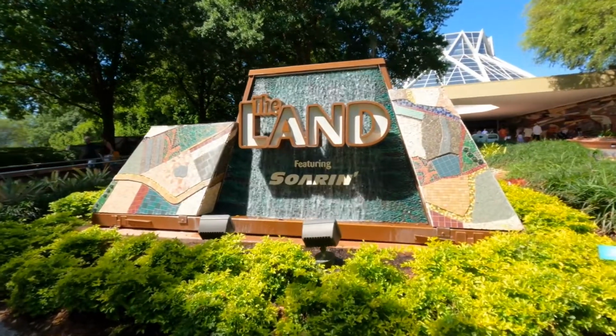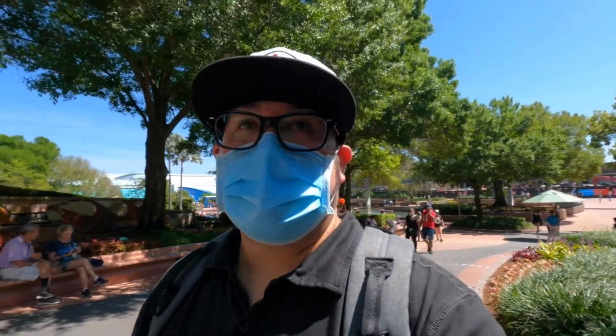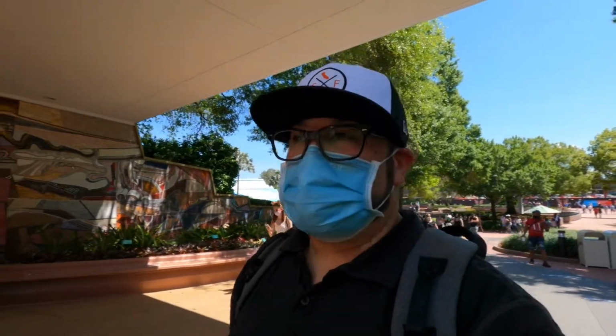Heading off into the land. At the land we have Soarin', which I'm very familiar with. And then they also have Living with the Land, which is a water cruise through agricultural lands, etc. And what they do here at EPCOT as far as sustainable foods, farming, agriculture. So let's go check that out.